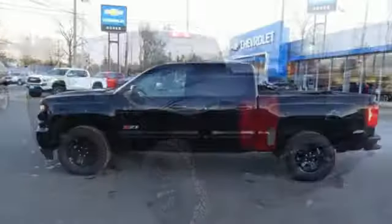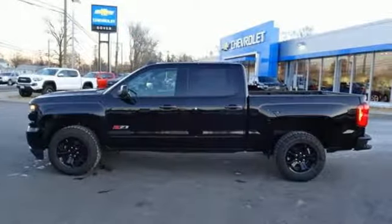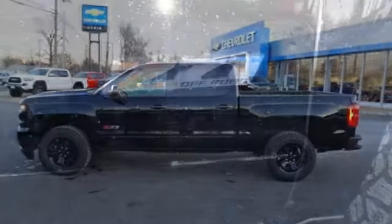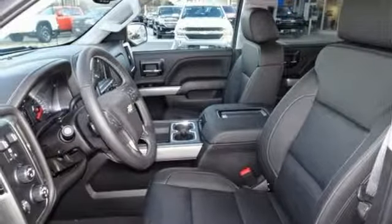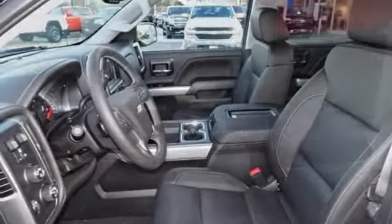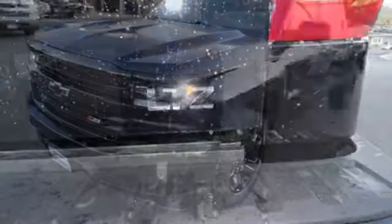Streaming audio, power heated mirrors, front heated and ventilated leather split bench seats, auto dimming rear view mirror, auto dimming mirrors, dual zone climate control, automatic transmission, trailer brake controller, electronic shift on the fly, and V8 engine.